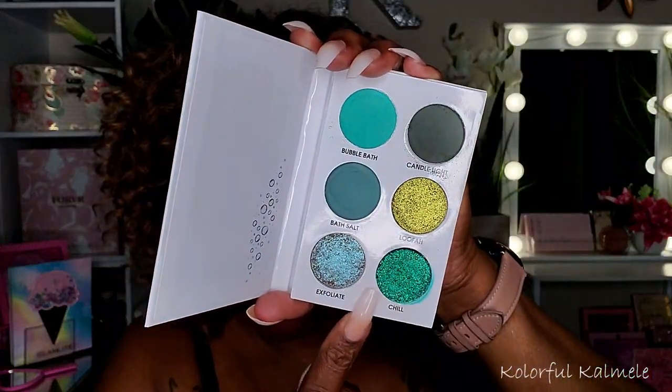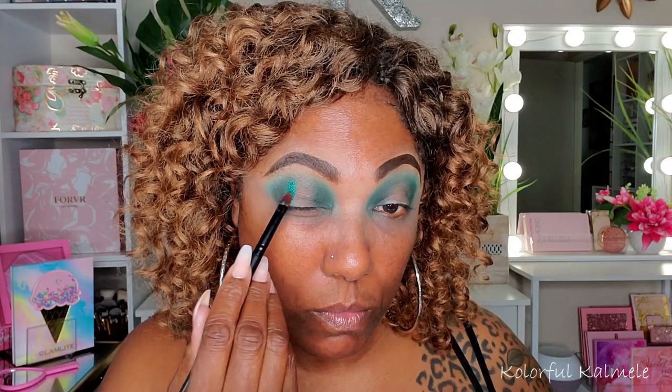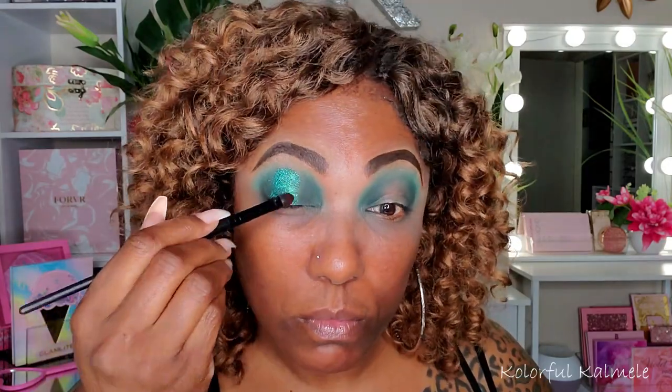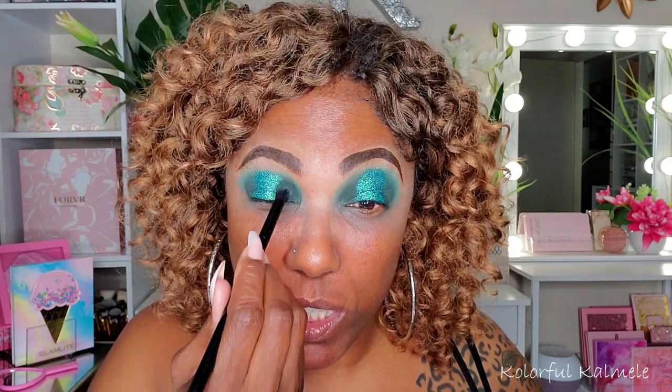Okay, so I'm going to go into this gorgeous, beautiful green shimmer here called Chill. Gorgeous. Okay, that green, aqua, whatever it is, it should pop in. I like that. That's pretty, pretty, pretty. Okay, let me just take a little bit more of the dark green matte just to try to blend out the edge just a little bit.